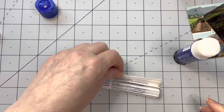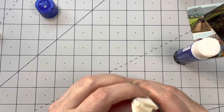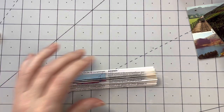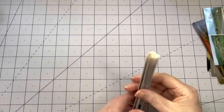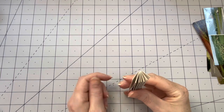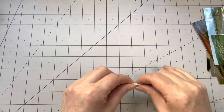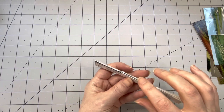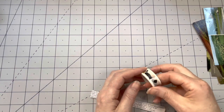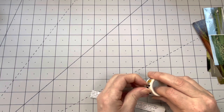Now, see? Now it looks like this, and that's what we want, but it is too many. But that's okay, I'm going to cut it down. Already cut it down. I now have 1, 2, 3, 4, 5, 6, 7, 8 pages. So I just got the parts that I didn't want off. This is sort of the spine now. I don't like how that looks, so I'm going to put a piece of washi tape over it, just to even it out a little bit.